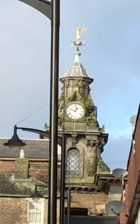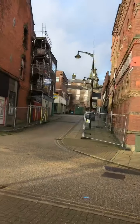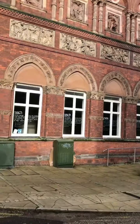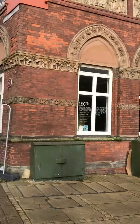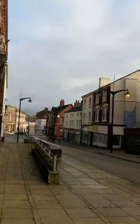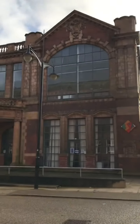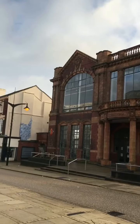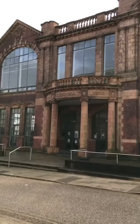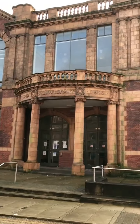There we go, that's the clock tower. Oh yeah, I've got 10 minutes. Right, let's just cross the road and show you the other building on the other side. There's lots of history. I'll have to do some research on this. I've been in this town for ages. There's another building on the opposite side. I think it's all part of the Burslem School of Art. It's well known for that. Oh, it does say there, School of Art. Yeah, it does say that. 1905. Burslem School of Art.